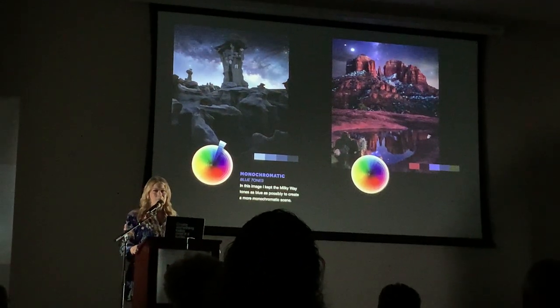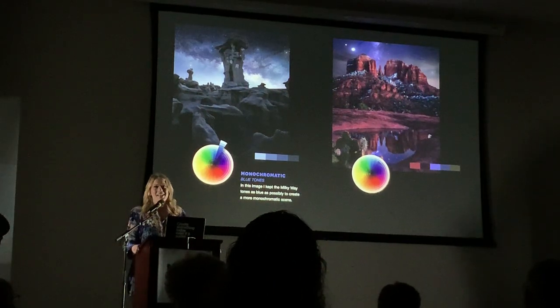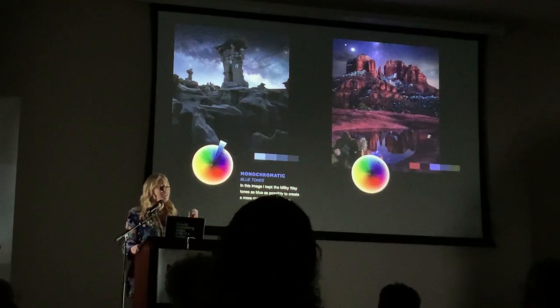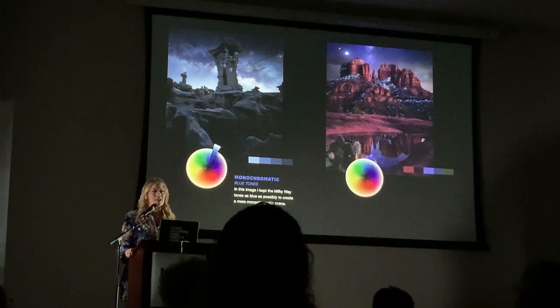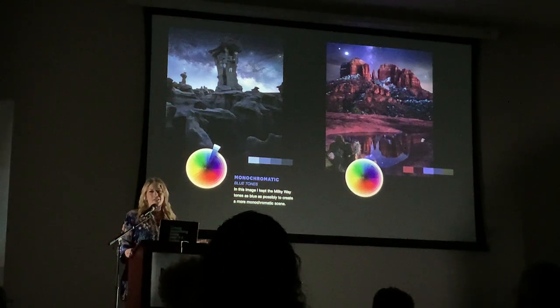Monochromatic. You guys are good. Pay attention. So in this image, I kept the tones of the Milky Way. I'm reiterating this. I kept the tones of the Milky Way, mostly blue tones. So I cut out the pinks, the magentas, everything else that we see there to create this color scheme. Okay, I'll give you a hint on the right with the color wheel.